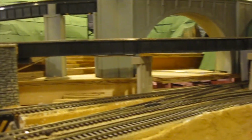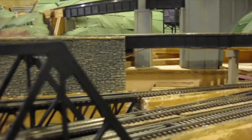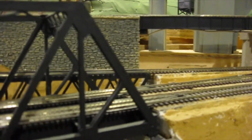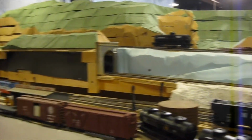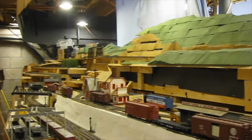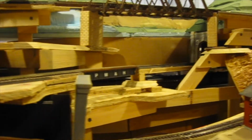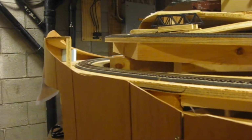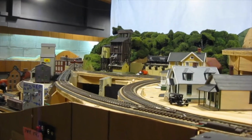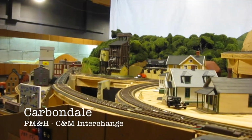having gone around a helix, and progress along this bridge, the one behind the truss bridge, and up the hill. More on the scene at the upper level in a minute, and proceed up the grade into a tunnel and out down at the far end of the layout. Continuing looking at the line, it comes on around, goes through a cut. It's supposed to be a highway bridge over the railroad right there, to the town of Carbondale, where it interchanges with a C&M.